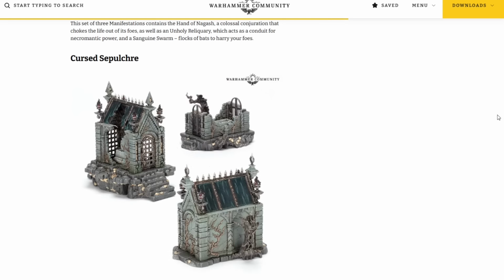And next we have the Soulblight Gravelords Cursed Sepulchre. So these things are super cool, definitely like the look and style of these. I'm not sure what the scale is going to be on these, but assuming they are similar in size to like the Corpse Rack Mausoleum that used to be offered, these are coming in at $80 USD or $100 Canadian. So I guess I shouldn't be surprised as this is around the same price as like the Stormcast or some of the other faction terrain, but it definitely feels a little bit weak for $80 USD. Basically like 2.5 buildings. They are super cool. I definitely like the look and style of these, but definitely feels pricey at $80.